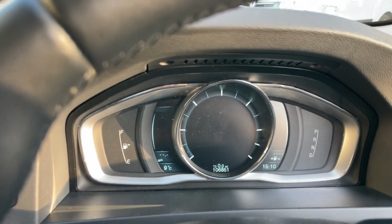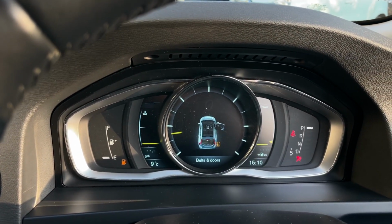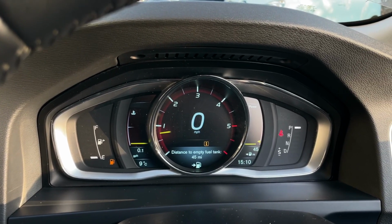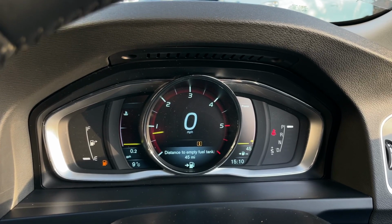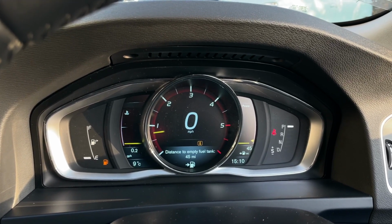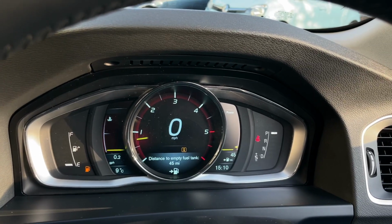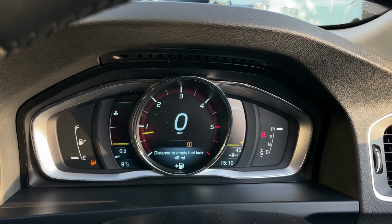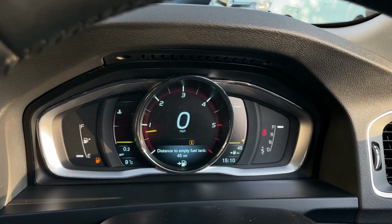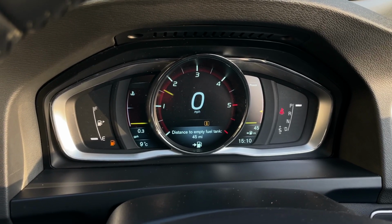Let's just fire it up then. There you go. Starts fine. No hesitation, no warning lights, just telling me to pop my seatbelt on, telling me that we've got 45-mile range on the fuel, so we'll be popping a little bit of fuel in there for you, so no worries about that before you drive off. And I think that's about it really. Give it a little rev.